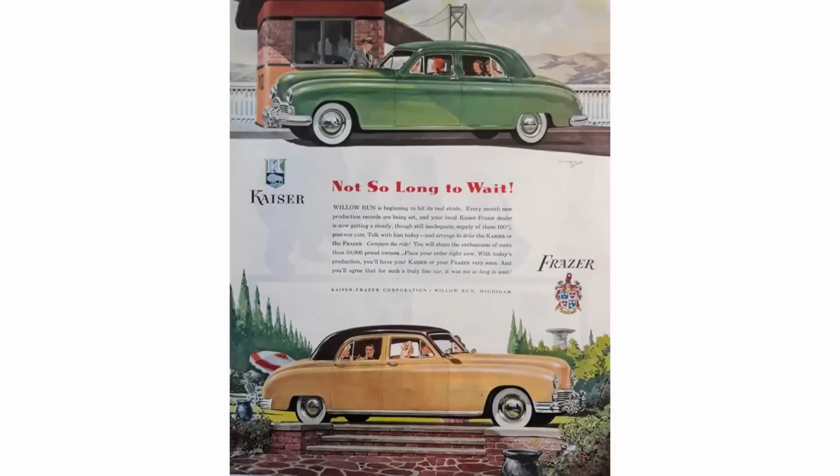Let's talk Kaiser features, more or less options. Everything was an option. Defroster, heater, radio. It's possible to get the radio without the radio antenna because that's an option. Trim rings that were stainless steel, outside mirror, external sun visor. That's the hood that hangs over the front of the car. That was an option. Spotlights, fog lights, front and rear bumper guards.